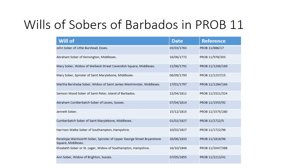I've used this as an example of the challenges of finding Caribbean migrants. Most of the people listed here actually were born in Barbados, but only one, that of Samson Wood Sober, mentions they're from Barbados. When you read the wills, 7 of them reveal they're from Barbados, talking about their family and their estates in Barbados, even though all of them here are living mostly in Middlesex, in what's now the London parts of Middlesex, including John Sober of Little Birthstead, Essex.